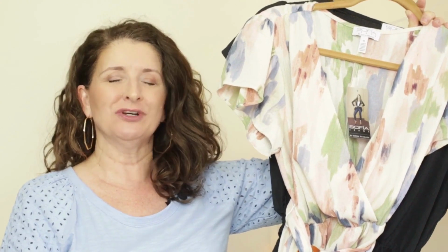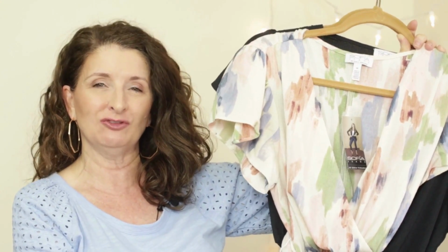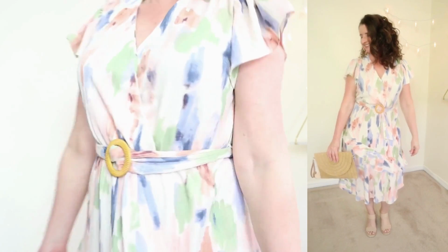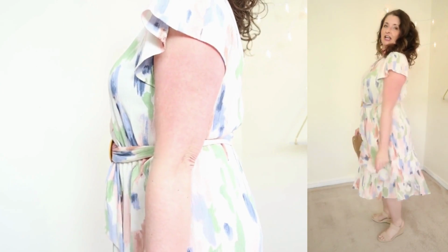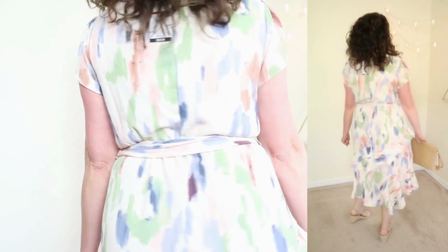After the disastrous fit of the last dress, I wanted to try something that I thought was likely to make me feel a lot better. This is the only dress that I did pick up online. This one is by Sofia Vergara. They're calling this the women's belted wrap dress with flutter sleeves. It is $34, which makes it the most expensive one out of the bunch.